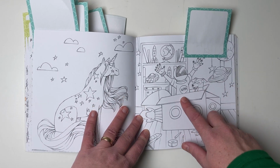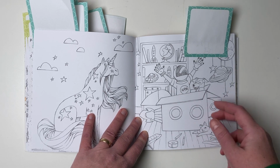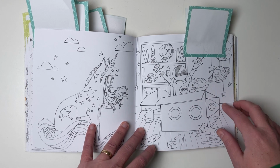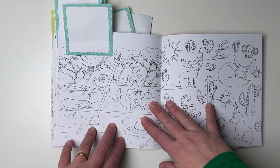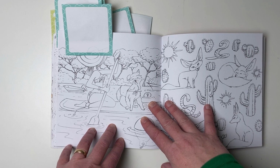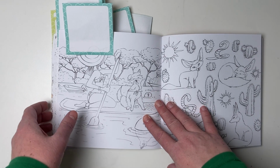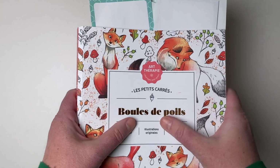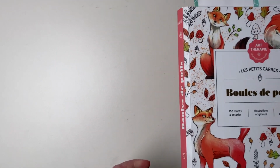And I could even do it for the sci-fi month. Now, when I look at it, it's a little kid astronaut. Yeah, I like this page. And then last but not least, this is a really summery one. So maybe if I feel like I want to do something out of season, this could be an option. But as I mentioned, there are a ton of other pictures in this book, Boule de Poil, with cute cats and dogs, absolutely adorable.